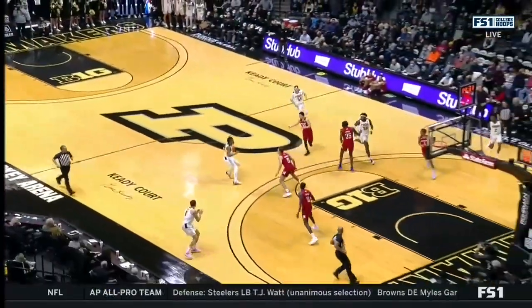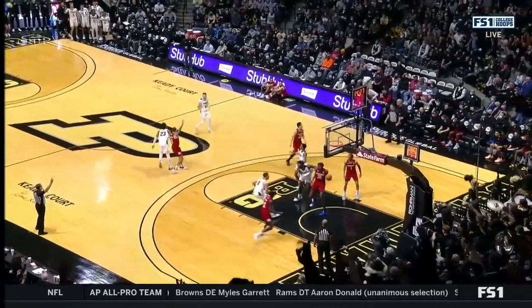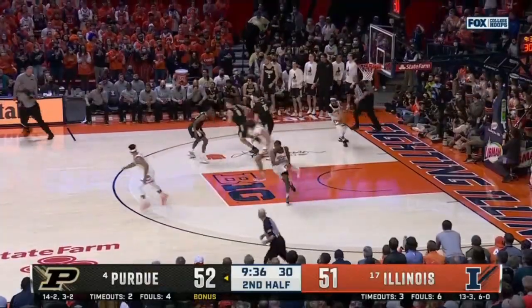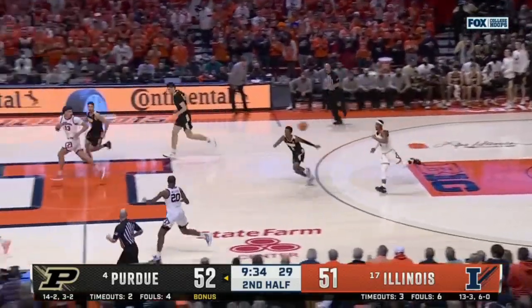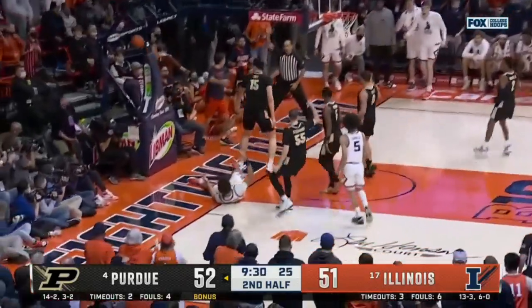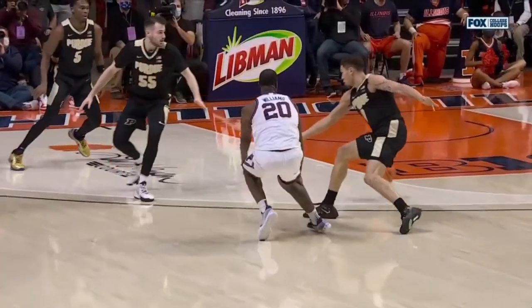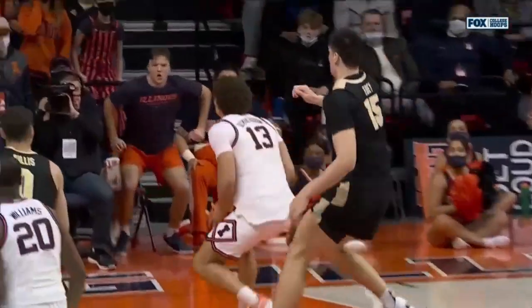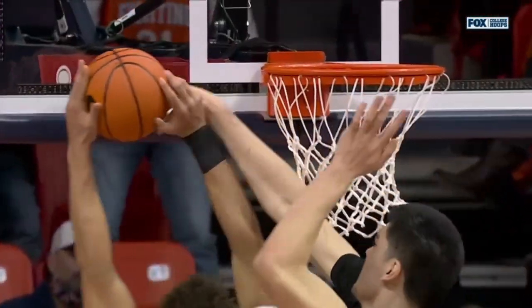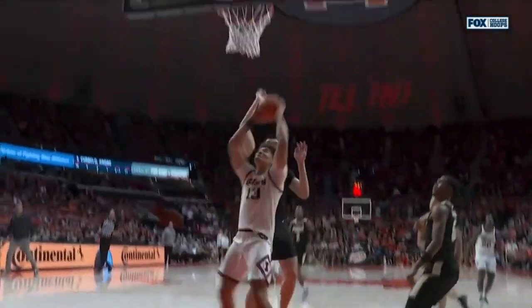Usually a guy that's attacking the rim in transition. Look at him kind of bounce back and forth, gets CJ Wilcher. Rebounded by Frazier. I thought Newman should have hit Edey back in the post and let it post up again. Oh, a rejection by Edey. It knocked out of bounds. Crashing as well. These Illini fans are not liking the calls, but that's a great block. And that's Big Ten basketball.